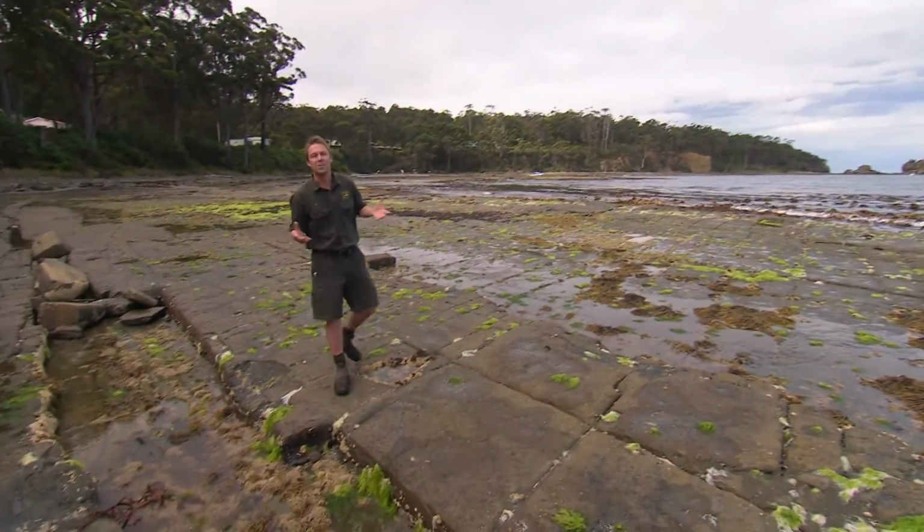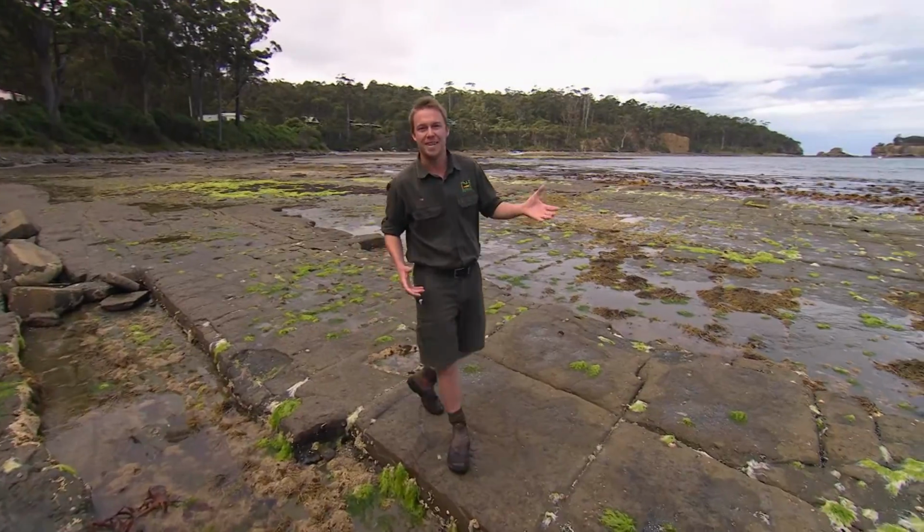No matter how old you are, rock pools can be a bit of fun. Whether you're looking for starfish that turn their bellies inside out, octopus, snails or shells, it's a great way to get outdoors and explore.